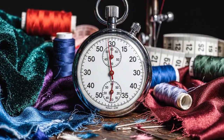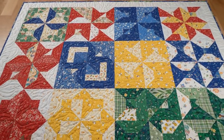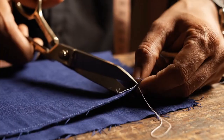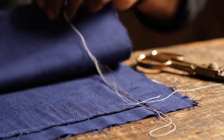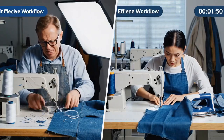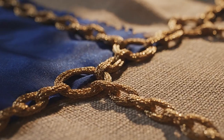I timed myself once on a simple 12-block quilt top, and I counted 47 individual seam starts. If each one costs me just 45 seconds of repositioning, cutting threads, and re-engaging the fabric, that is 35 minutes of dead time on a project that should have taken 2 hours. The solution to this is chain piecing.